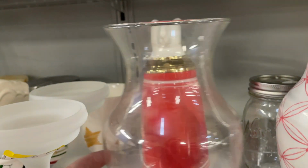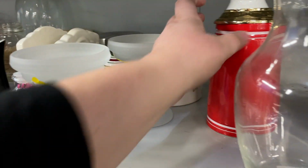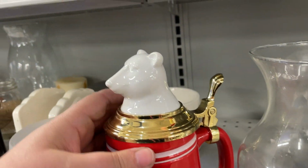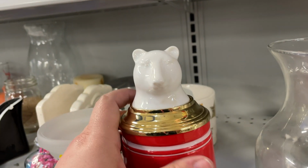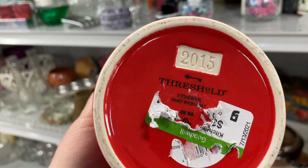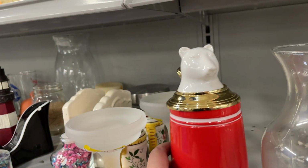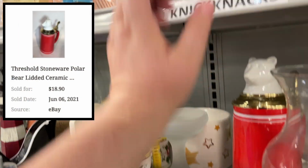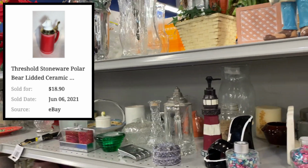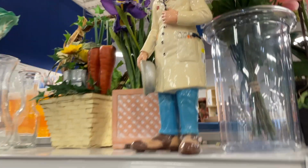I saw this red Steinbeck here with the cool polar bear head sticking out of it. It turns out it's a Target piece. It was made in 2015 by Threshold. The sticker there is pretty destroyed, but it said $3 and something. The last one sold for just around $19. But I passed on it.